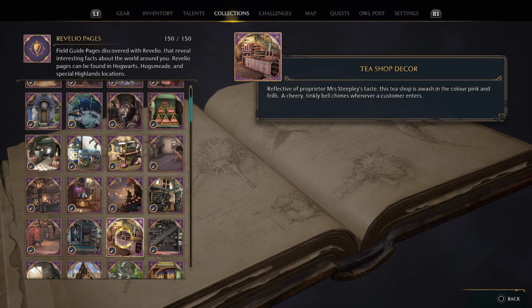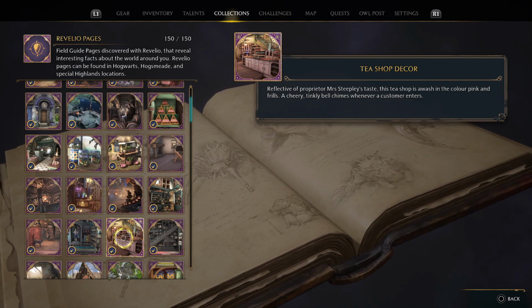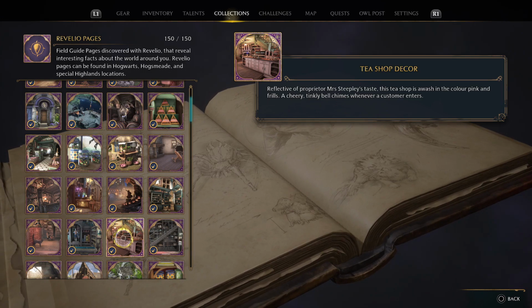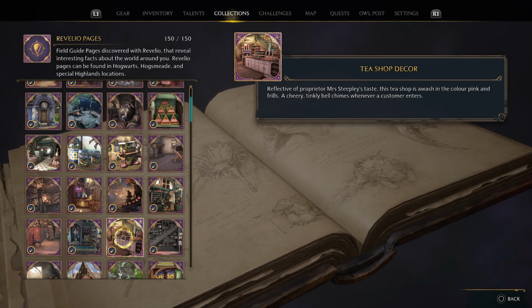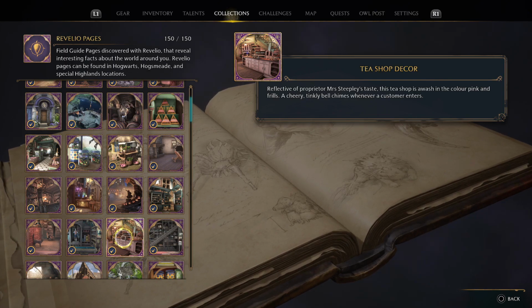Tea shop decor. Reflective of proprietor Mrs. Steepley's taste, this tea shop is awash in the color pink and frills. A cheery, tinkly bell chimes whenever a customer enters.